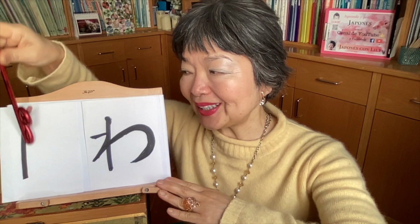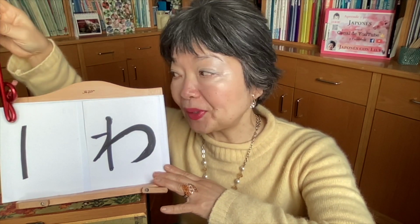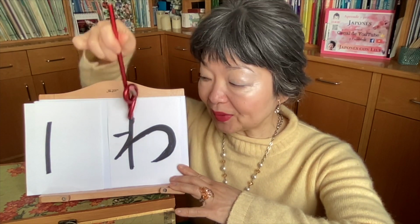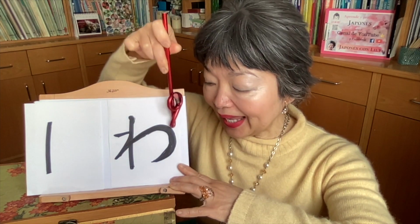Wa. The first stroke is this part. Start not in the center but on the left part of the paper, a straight line down. This is the first stroke. The second stroke starts about a third of the way along this line, and from the left part you go a little bit up, touch this line here, and now you go again to your left. Then from here, the big circle line, and you finish. This is the second stroke.